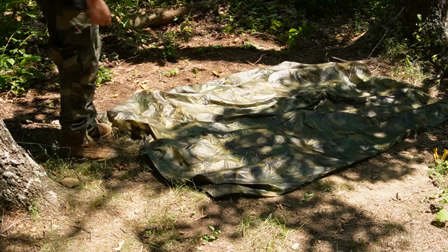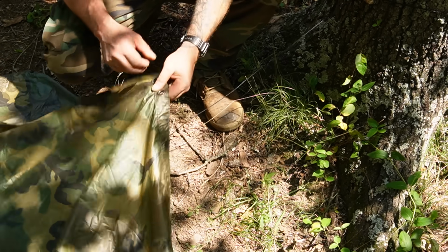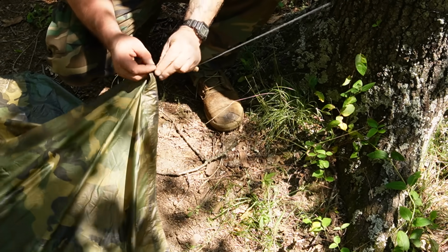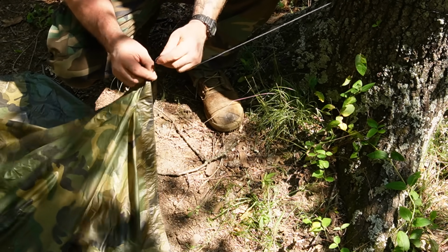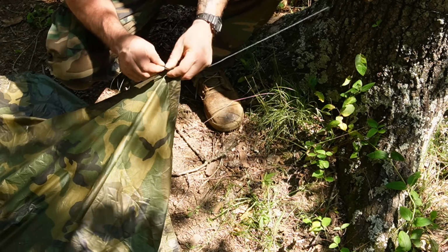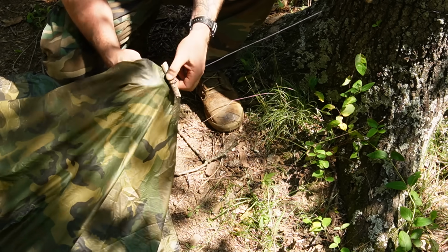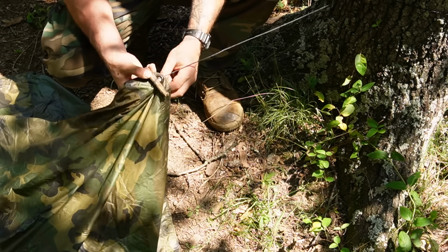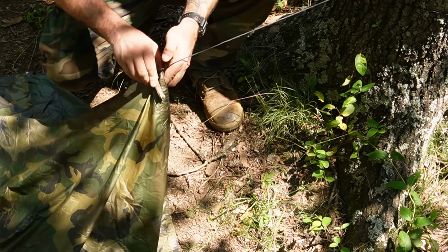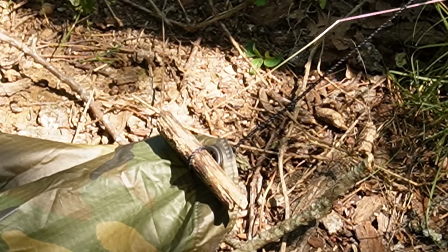Another beauty of a poncho is you have a center grommet. And you can take that center grommet and your ridge line and simply take a bite of that ridge line, place it through that grommet hole, and secure it off with a toggle. Then simply just pull it tight, and then do the exact same thing to the other side.